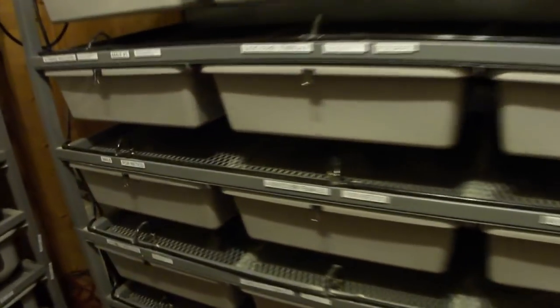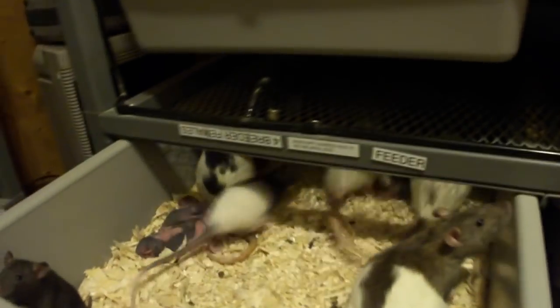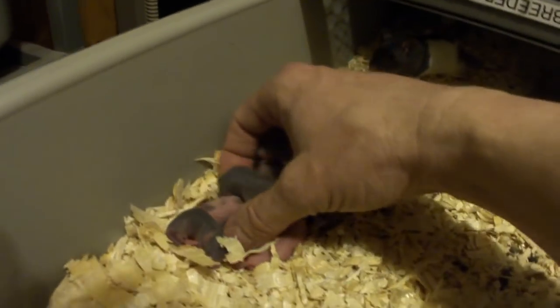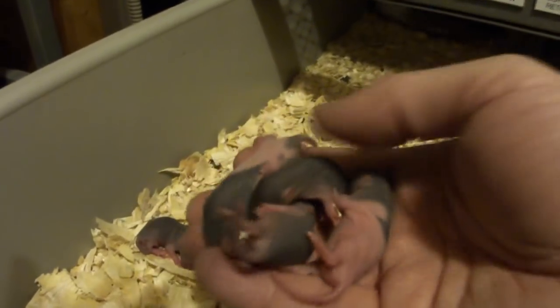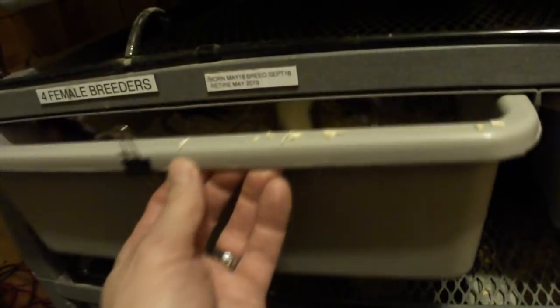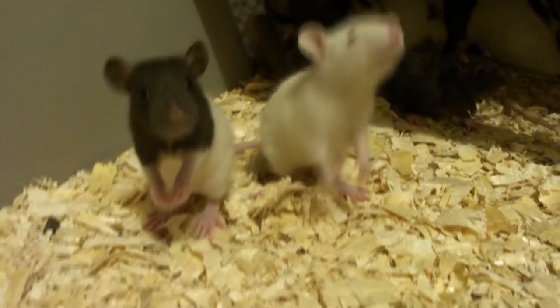But if you look at these rats, they grow incredibly fast. Let me show you some of these rats here. These are pretty incredible. So these rats here, take a look at these guys. These rats are only a few days old. Check it out. These are, I would say, less than a week. This is how they start out, and then from there they grow up into, I would say, kind of the cute stage. I have some really cute ones here. Check out these guys. They are so cute.